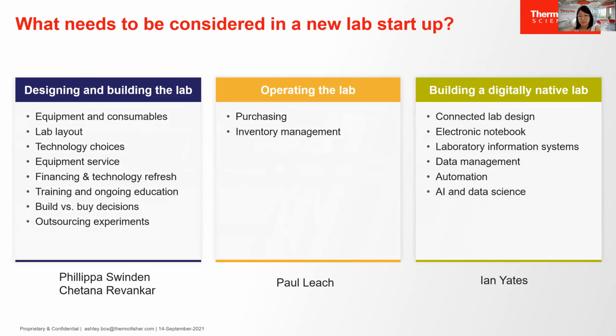So what needs to be considered in a new lab? Well, clearly there's a lot to think about when starting up a new lab, not only to design, build and operate the lab, but also to prepare for future scale up and ensure that early decisions support that path. Startup could be several things, from the first part of your early discovery and research. This could mean startup of the company itself or of a new project as you grow your business.